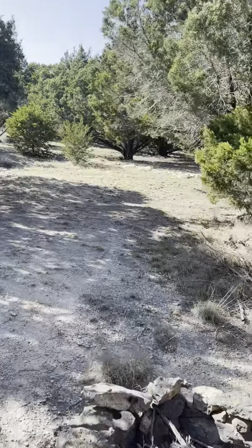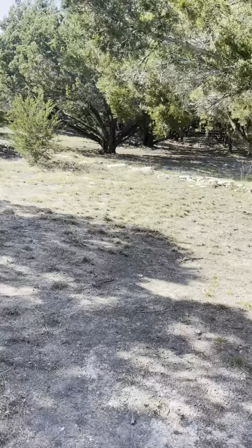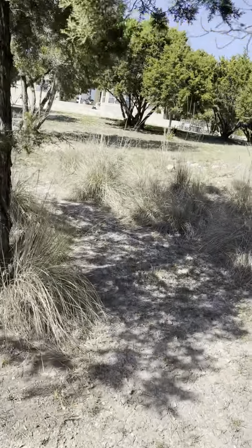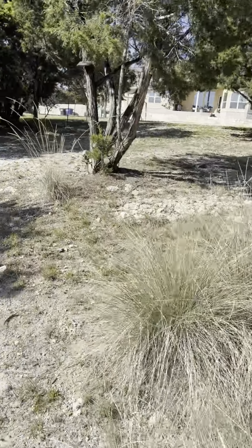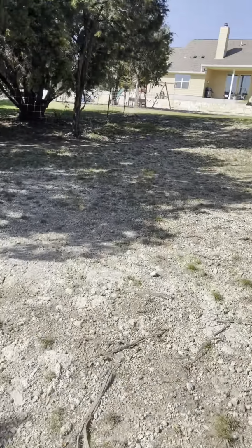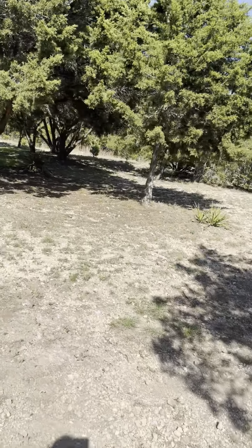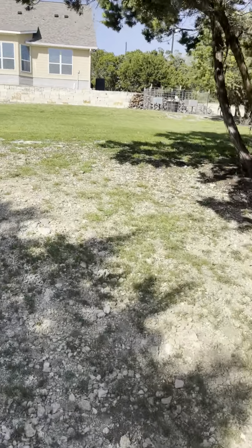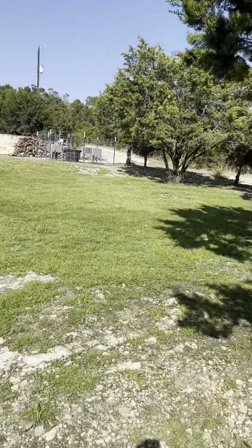What I'm going to do is send you a copy of the survey as well, so you can reference where this video is in relation to how much space we have. From the front of the house, we have 150 feet, and then it continues to taper off, and then it makes a hard right-hand turn and goes up, and you'll see that as we look at the survey. If you have questions as far as what you could do with the property, let me know. I can get the CCRs and deed restrictions.